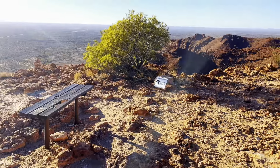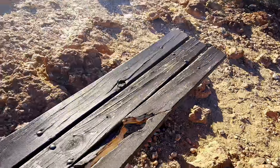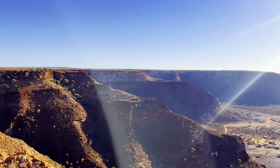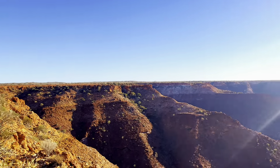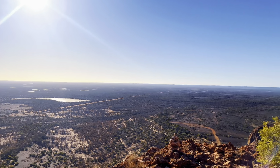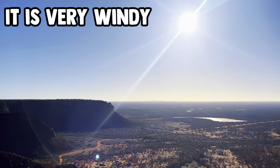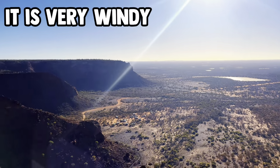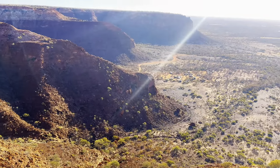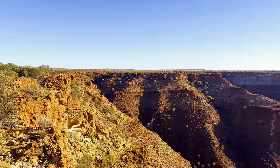Amazing. So here we are at the end of the trail. We've got a nice little bench here. And then we've got the view. Wow. This is definitely one of the better trails I've done. Look how high we are. We started all the way down there at the bottom. Come up all the way around. Amazing.